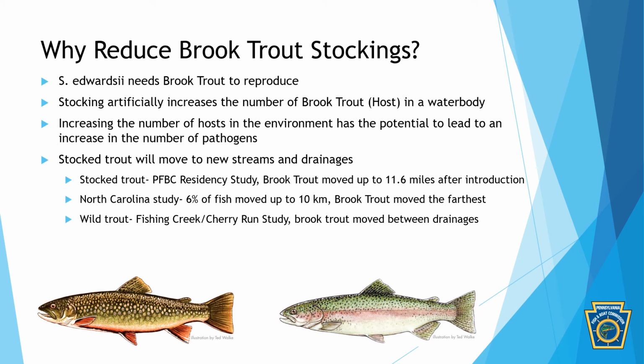Wild trout also move. There's been several studies that show that. And so the fear is by increasing this prevalence of brook trout, these stocked trout can move into areas where wild brook trout are, whether or not they're acting as a vector or they're just moving there and competing for resources. By reducing the amount of brook trout that we're putting into the Commonwealth waters, we're going to reduce the negative influence they can have on the wild brook trout populations. And really at the end of this, it's all about protecting wild brook trout and protecting the resource. We're implementing this strategy, and like I said, it's just the beginning of it in 2019.